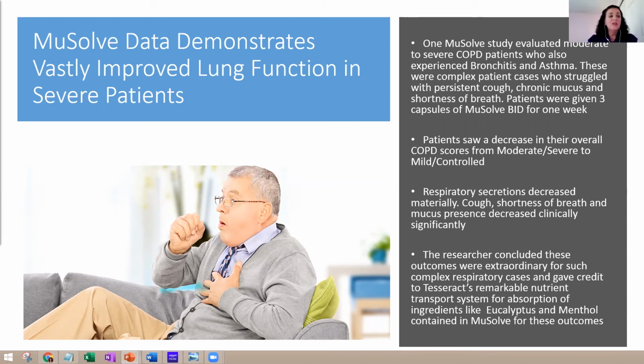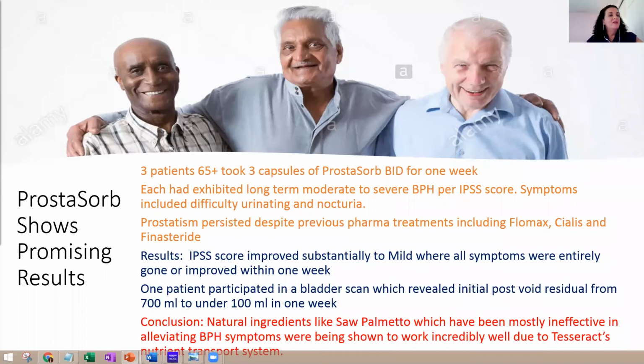So cough, shortness of breath, and mucus presence decreased clinically significantly. So the researcher concluded these outcomes were extraordinary for such complex respiratory cases and gave credit to Tesseract's remarkable nutrient absorption system for absorption of ingredients like eucalyptus and menthol contained in Musol for these outcomes. And the next slide, please.